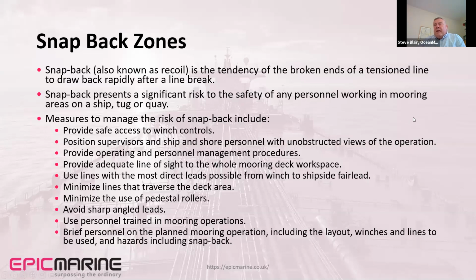Snapback zones. There's a lot of talk about snapback zones within the industry, and there's been a bit of a change in MEG4 regarding snapback zones. Snapback, also known as recoil, is the tendency of the broken ends of a line that's been under tension to draw back rapidly after a line break. Obviously, the snapback is going to be in two different directions, but it does present a significant risk to the safety of personnel working in mooring areas on a ship, on the tug, or on the quayside.